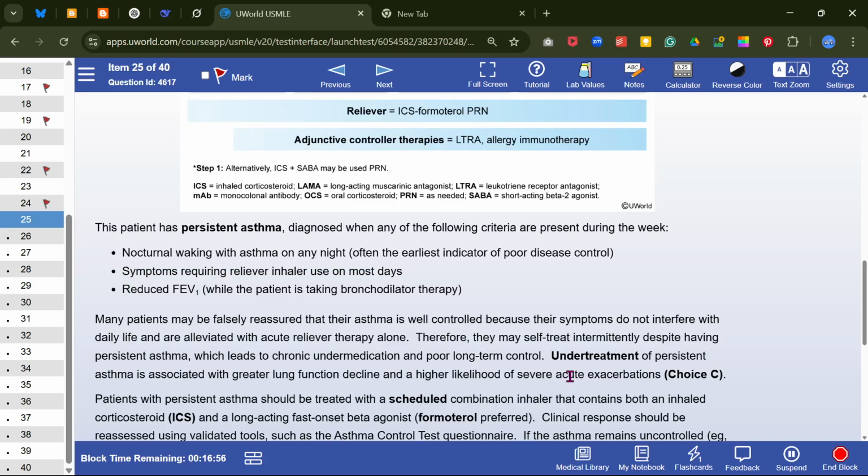Many patients may be falsely reassured that their asthma is well controlled because their symptoms do not interfere with daily life and are alleviated with acute reliever therapy alone. Therefore, they may self-treat intermittently despite having persistent asthma, which leads to chronic undermedication and poor long-term control. Undertreatment of persistent asthma is associated with greater lung function decline and a higher likelihood of severe acute exacerbation.